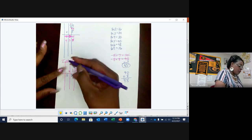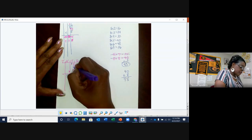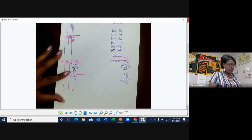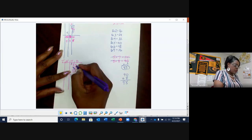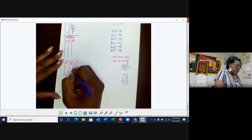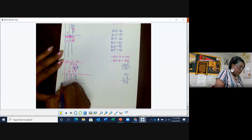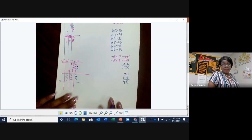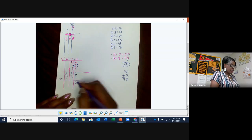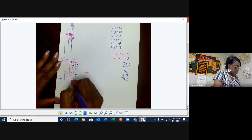Let me get a purple pen. Now, remember, 1 times any number is itself. 1 times 2 is 2. 1 times 7 is 7. Add it up. 6 plus 0 is 6. 7 plus 2 is 9, because it's 8, 9.